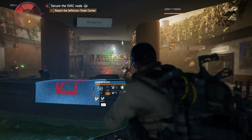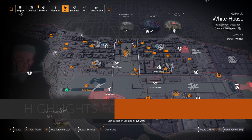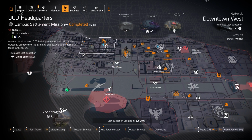Anyway, let's get started with the highlights. So of course we got the everyday carrier at the clan with perfectly efficient. That's something you can pick up in the light zone area that I'm aware of this week.